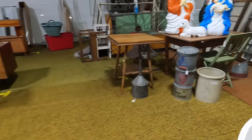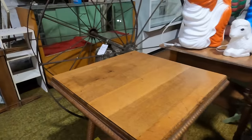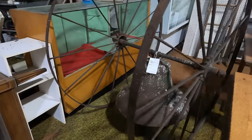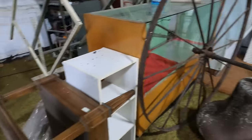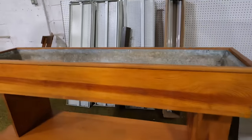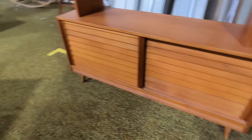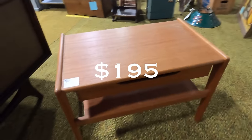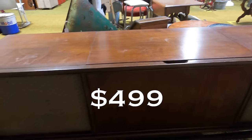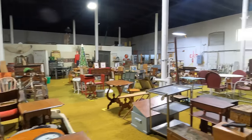With over 75,000 square feet of space, it's not possible to show all of the prices or all of the items in this mall. However, I'll do the best I can to point out some of the furniture items that caught my attention. Here's a mid-century planter for $495. Here's a Danish end table for $195, and a vintage mid-century turntable cabinet for $499. Items like these show up in our thrift stores often.